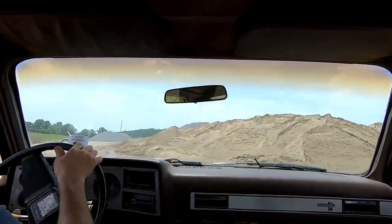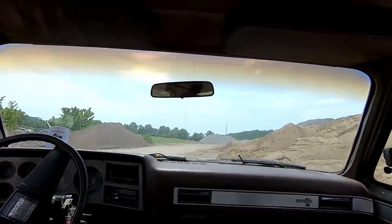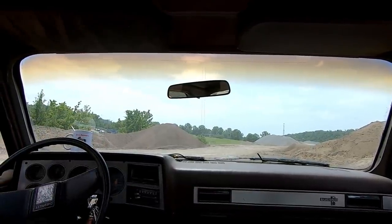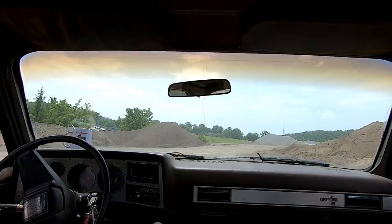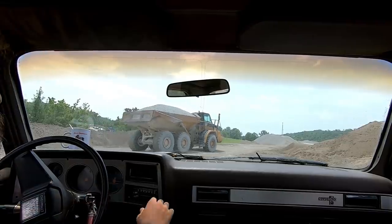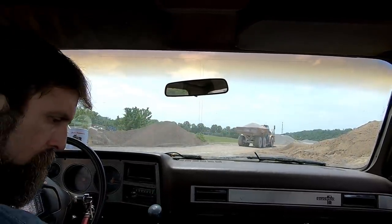So last week I had a few people comment about being able to just drive into the gravel pit with no orange vests, no hard hats, nothing like that. Just weigh in, drive your pickup up to the pile of material that you need and wait for the loader to come fill you up. That's the way I like it. Simple and easy.